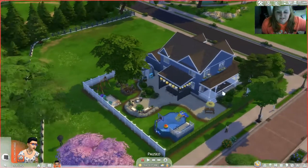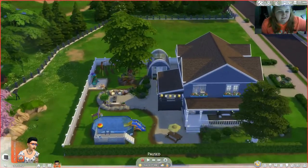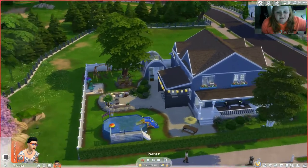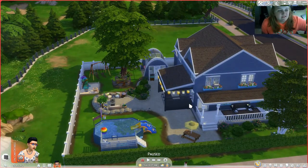I am so thankful that she did this with me. I had so much fun doing it. It was a lot of fun to just get to know somebody from the Sims community. So again, thank you so much, Abs. I love this house. I hope you guys love this house. Let me know what you think in the comments below.